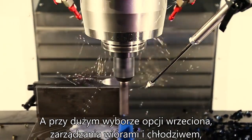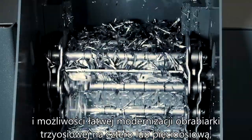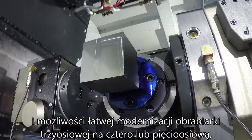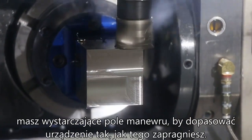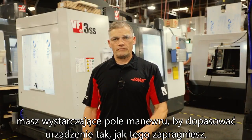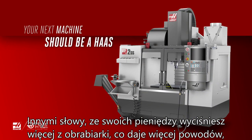And with a wide array of spindles, chip and coolant management options, and the ability to easily turn your 3-axis mill into a 4 or 5-axis machine, you have the choices to customize your machine exactly the way you want. In other words, more machine for your money and more reasons why your next machine should be a Haas.